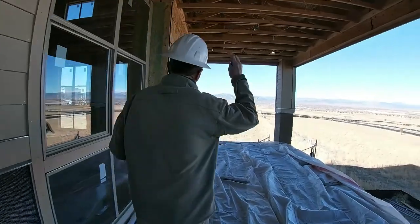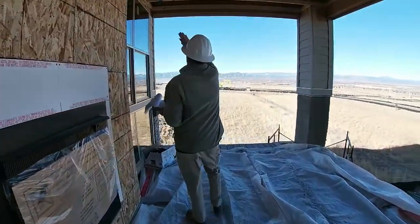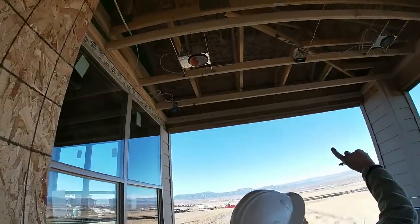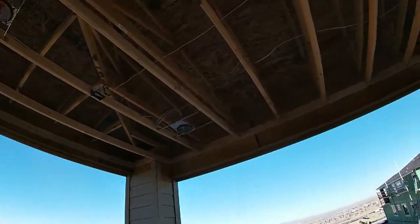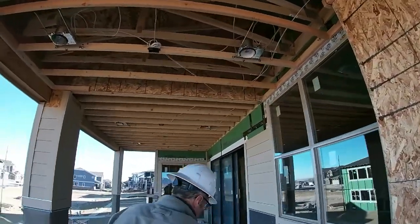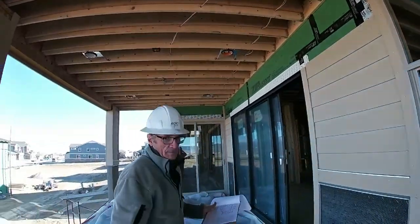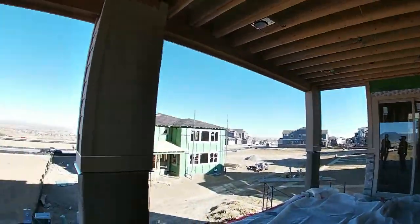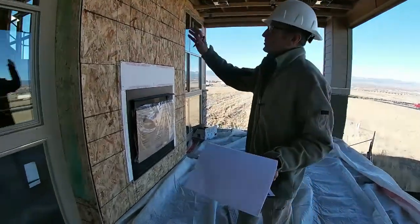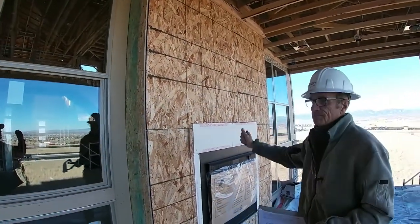Our ceiling outlet switch is located on this end of the deck. That's this one in the ceiling. And we got recessed cans, 4 recessed cans on this side, 4 on the other side, and then the 4 speaker pre-wires with 2 ceiling fan pre-wires. As you can see, this is the 2-sided fireplace, and this gets a total masonry wrap, floor to ceiling, and returns on both sides.